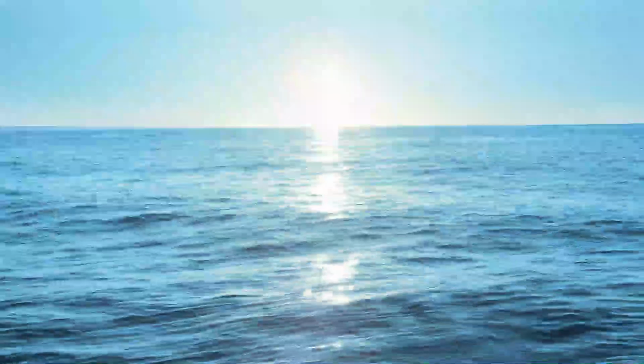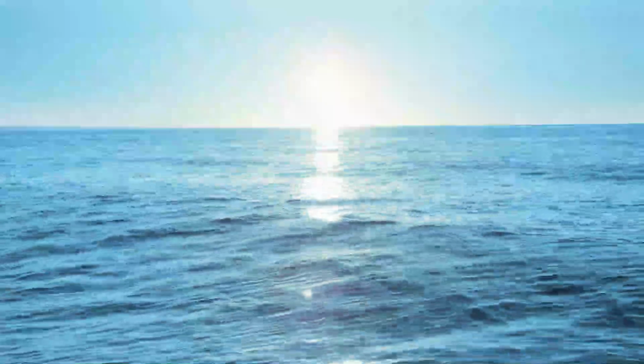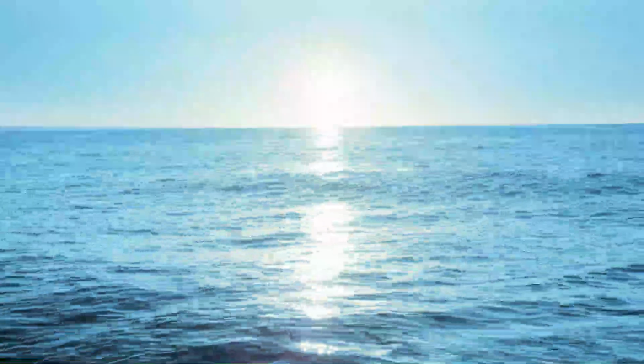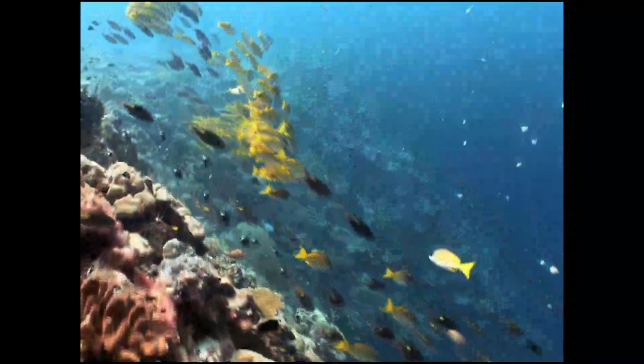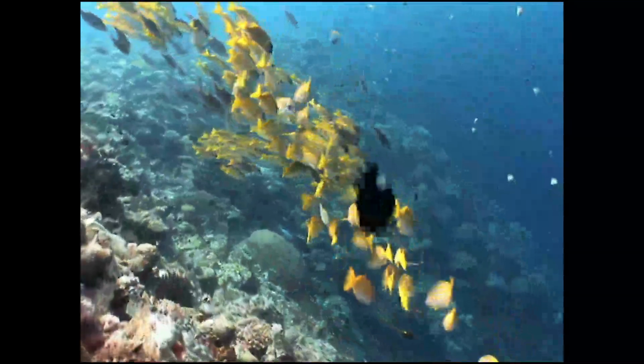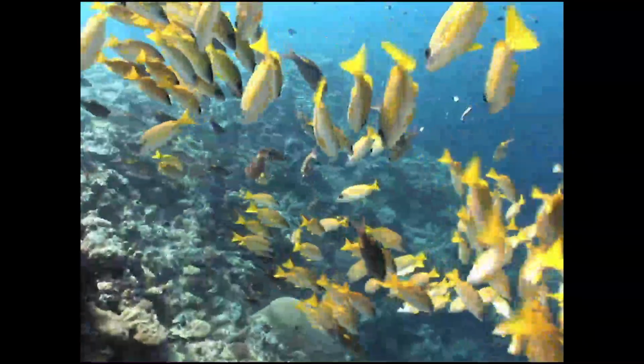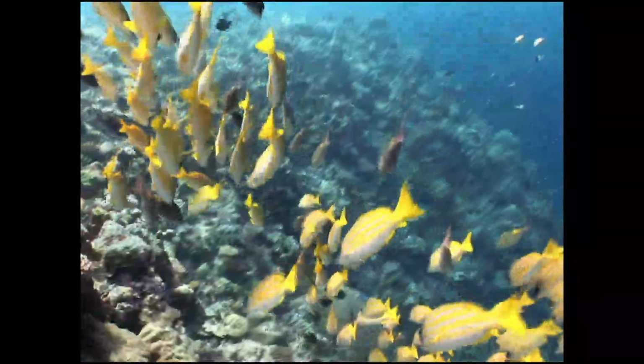Let's take a look at the ocean. Oceans cover most of Earth. The ocean is a saltwater habitat. There are more than 1 million kinds of plants and animals that live in the ocean. Scientists believe that there are millions more that have not been discovered yet.